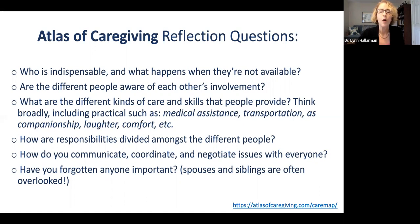And then, what actual skills are being given? Is it transportation, companionship, laughter, comfort? What are people doing? And then how are the responsibilities divided? How is it communicated? A lot of things.